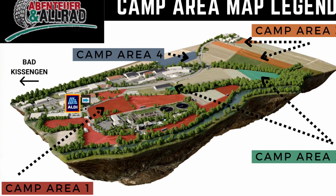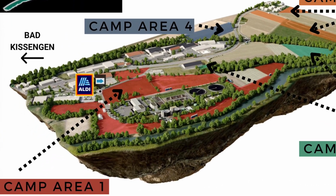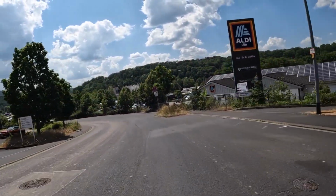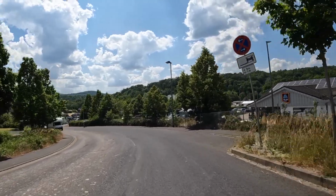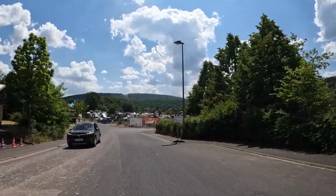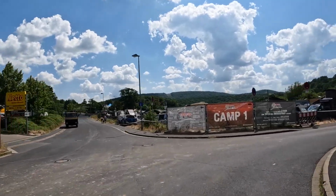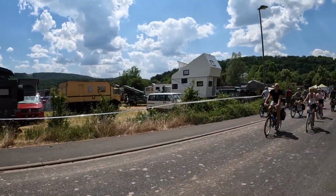I'm going to start with Camp Area 1. It's closest to town with an Aldi supermarket on the right hand side as you come in, you can't fail to miss it. It's really important to note that all the camp areas are fields designated for the event and not campsites. And you can easily walk or cycle into town.